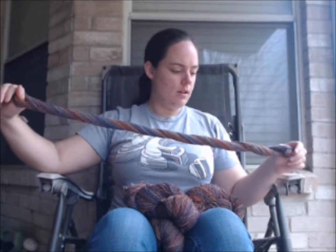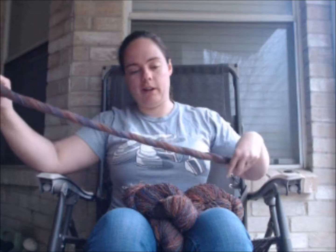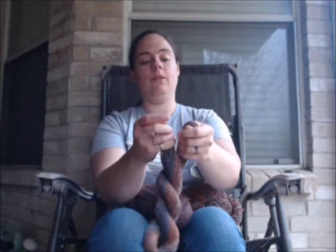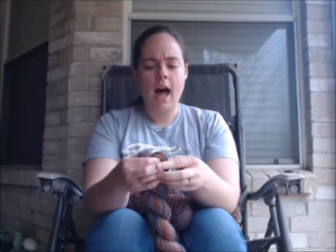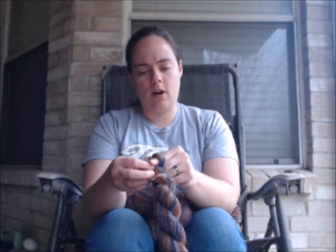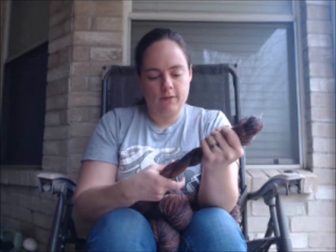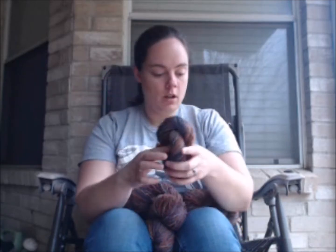Like, I did want it to be firmly plied because I did want it to be a hard-wearing yarn. So whatever. I'm just going to have to deal with the fact that it does this, because I don't think there's anything I can do about it now. I wouldn't go so far as to take some of the plying twist out. It'll just be the case where I need to be mindful while knitting it that it sort of wants to do that. So it shouldn't be too crazy.